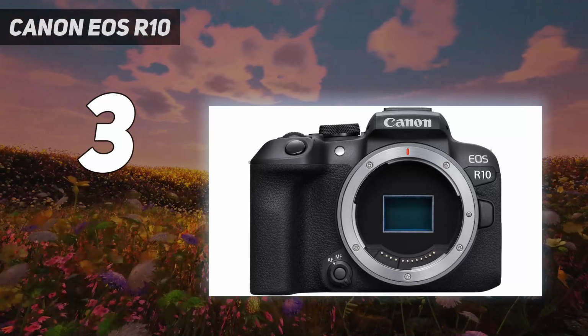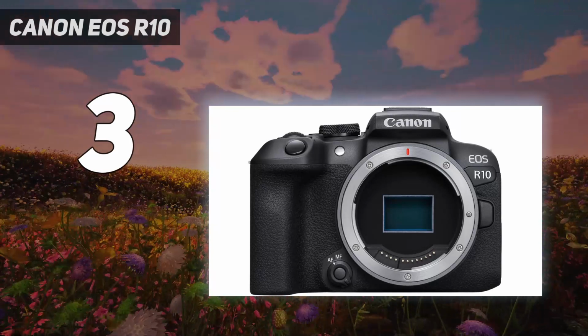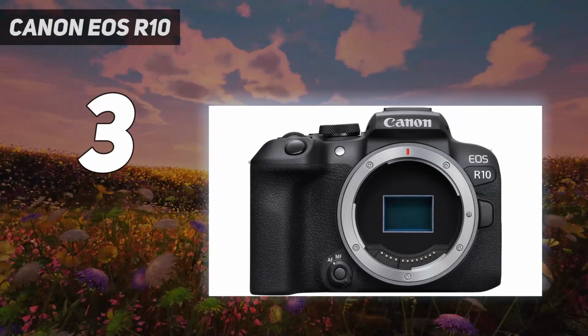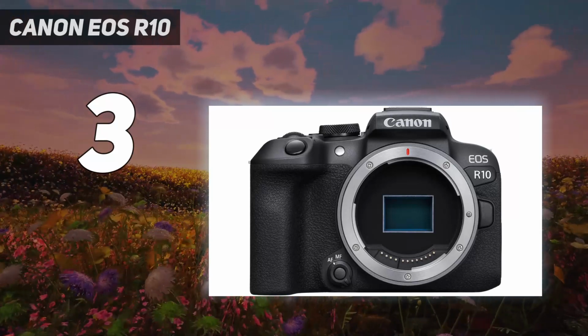Unfortunately, the EOS R10 doesn't yet have many native lenses, just 2 at the time of writing, and lacks in-body image stabilization. But if you're happy to buy some of the many full-frame RF lenses that work well with the camera, or adapt old ones using an EF-EOS R adapter, then it's a versatile sidekick that's ideal for fledgling snappers.